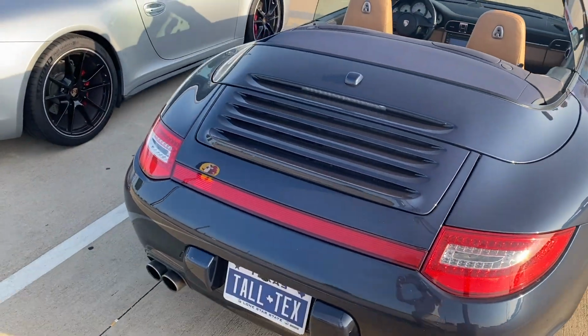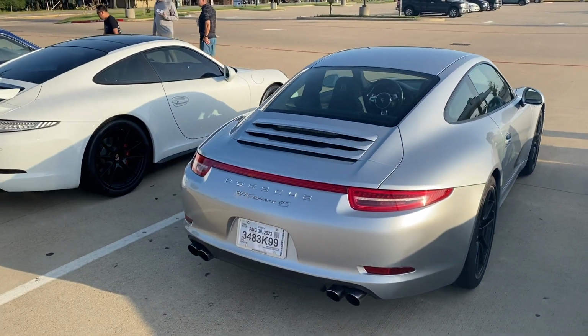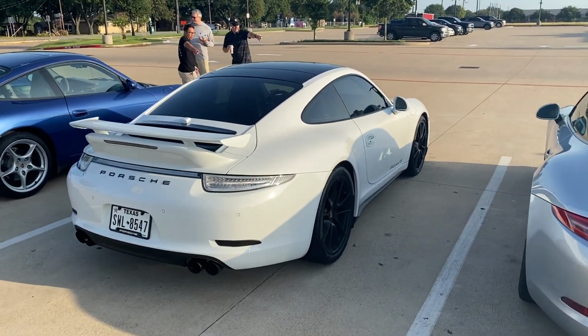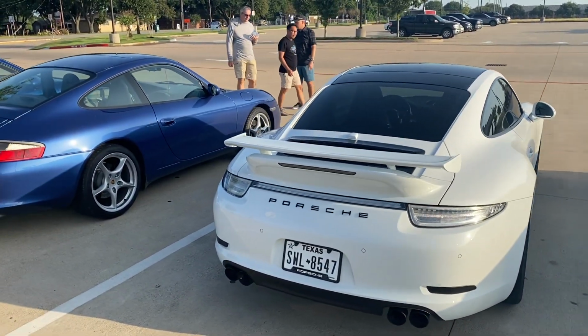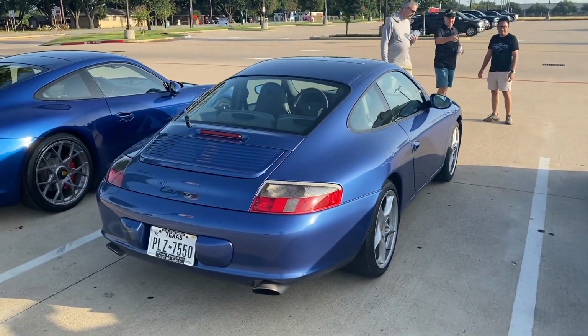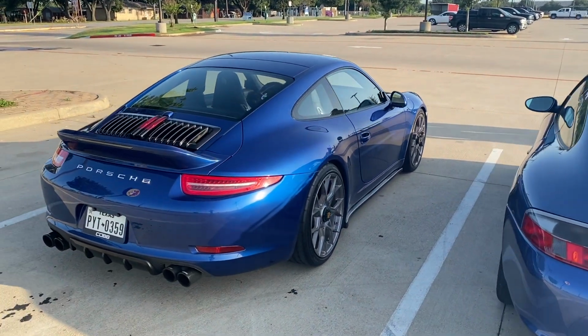We have a 997.2 4S Cabrio in dark blue metallic, a 991.1 4S in rhodium silver, another white 991.1 4S with the optional aero kit, a 996.2 Carrera finished in optional cobalt blue, and a 991.1S finished in aqua blue. Not depicted here is a 992S Cabrio and a 993 Cabrio.